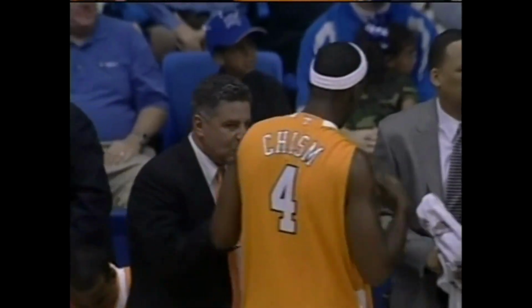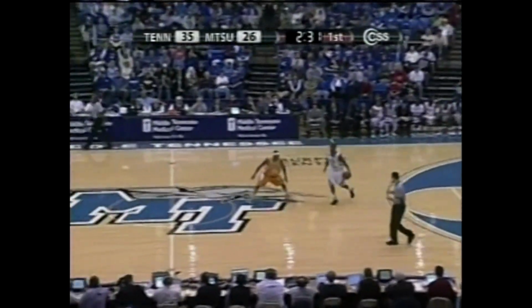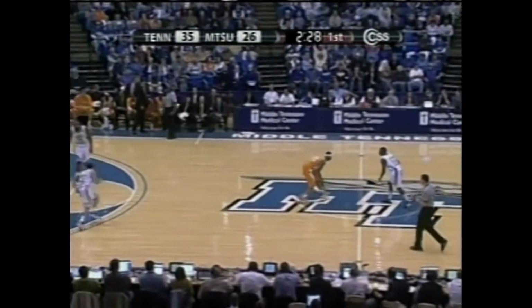You've got to be telling whoever is guarding Hobson, you've got to make him put it on the floor. He's so long, you've got to get right up in him as he catches it. You can't give him any room at all. A hand in the face is not good enough.